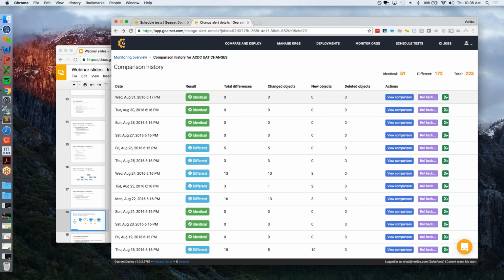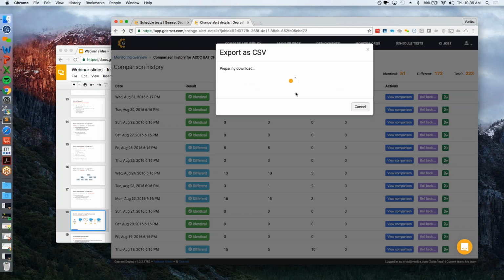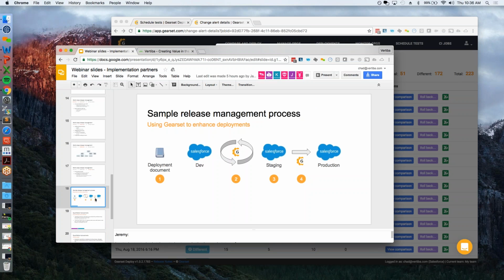So just to go back, the comparison history that's been made, again, the rollback feature, if I want to export the artifact, there's PDFs that highlight the release, the deployment itself. There's also CSVs you can export with the full inventory of deployment candidates.